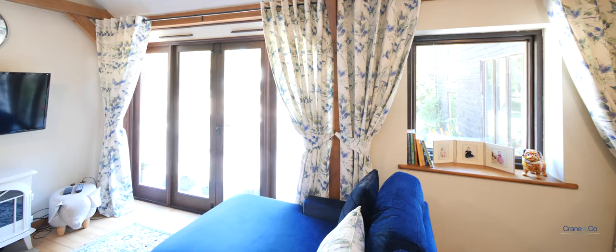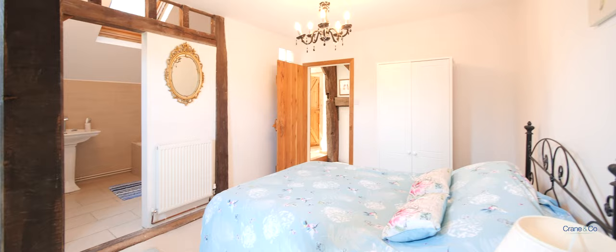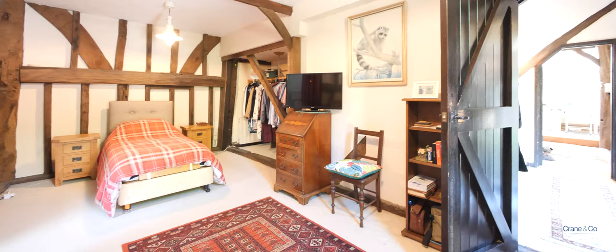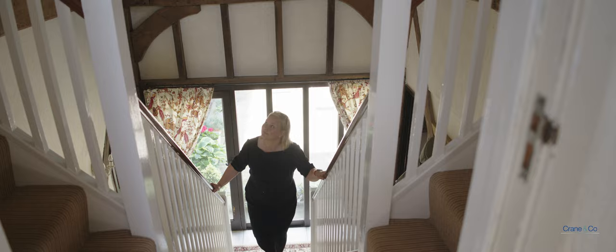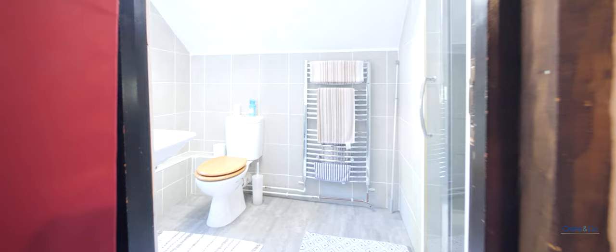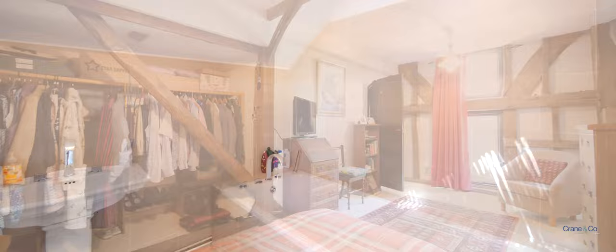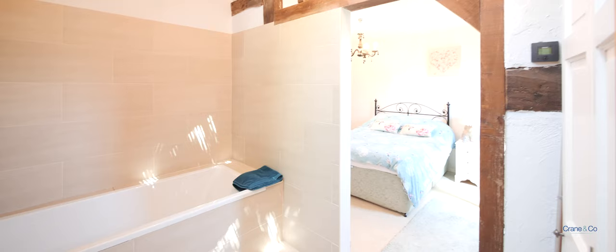Oak House offers 4 double bedrooms. You have 2 bedrooms on the ground floor, and two bedrooms upstairs, accessed by a feature timber frame central staircase. The principal bedroom downstairs has an ensuite shower room and space for storage, whilst the second bedroom downstairs has its own beautiful bathroom.